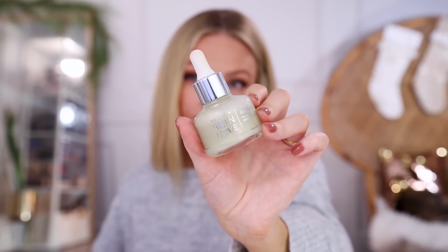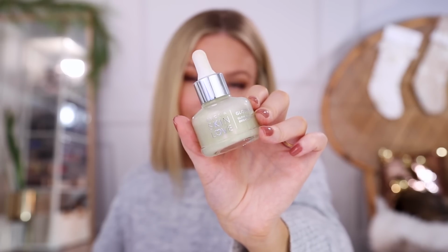A product that has honestly become such a staple in my makeup routine. If I forget to apply this, I get disappointed with myself. Within the first 5 minutes of using this, I was completely hooked. I have recommended this to so many people. It is incredible. Do not let the weird green murky color of this scare you. It's the Becca Skin Love Glow Elixir Glow Nectar Brightening Hydro Complex.